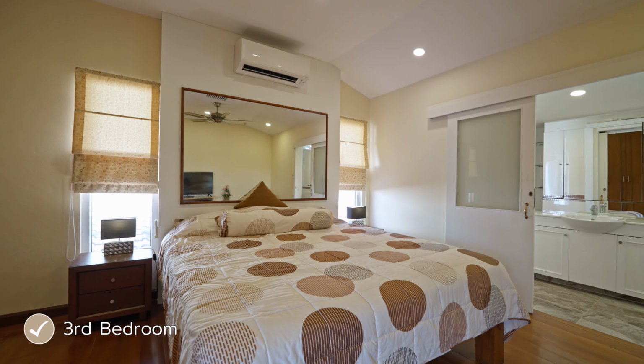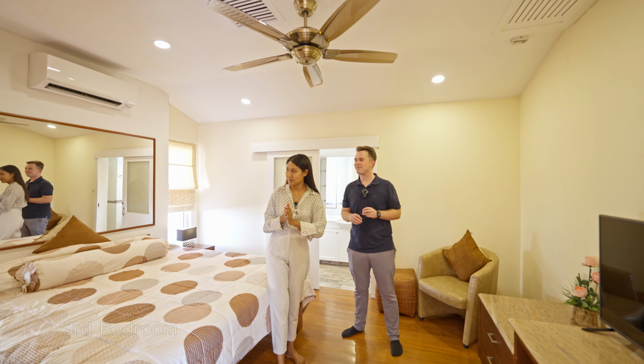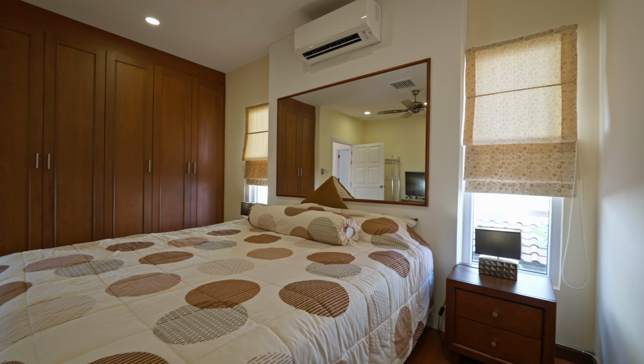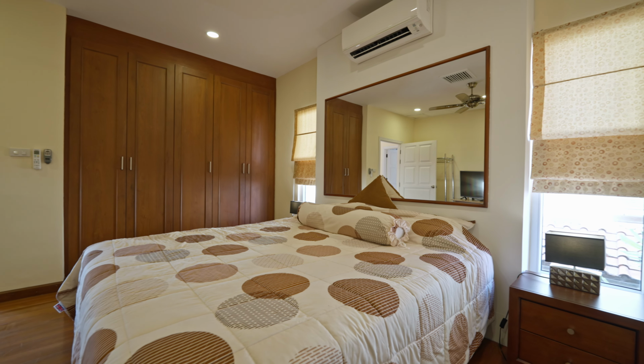It's actually quite like a hotel size, I would say. You still feel the same wood design. Thai-Bali style. Thai-Bali design. Yeah. Also have a TV here, also the new aircon type, king size bed, and 5 doors for the wardrobe.